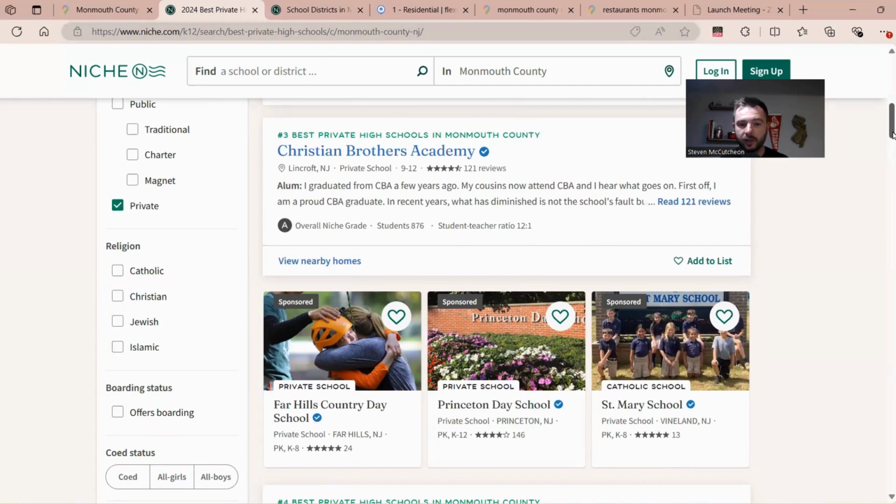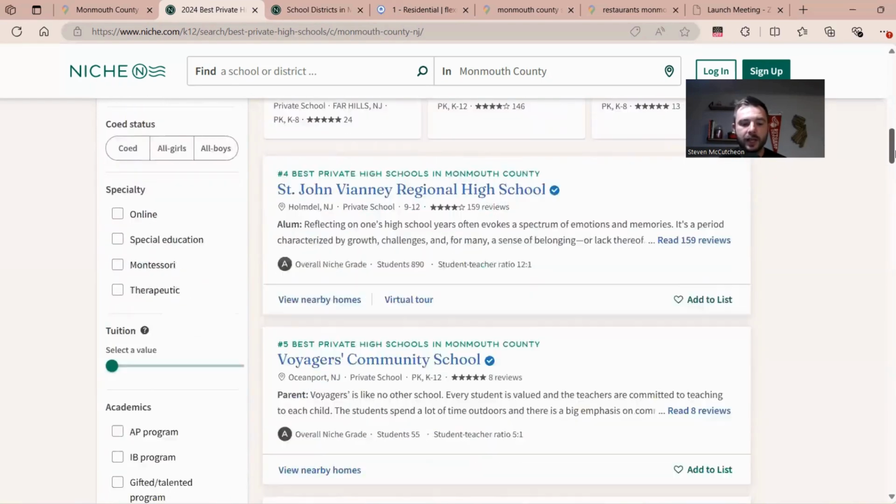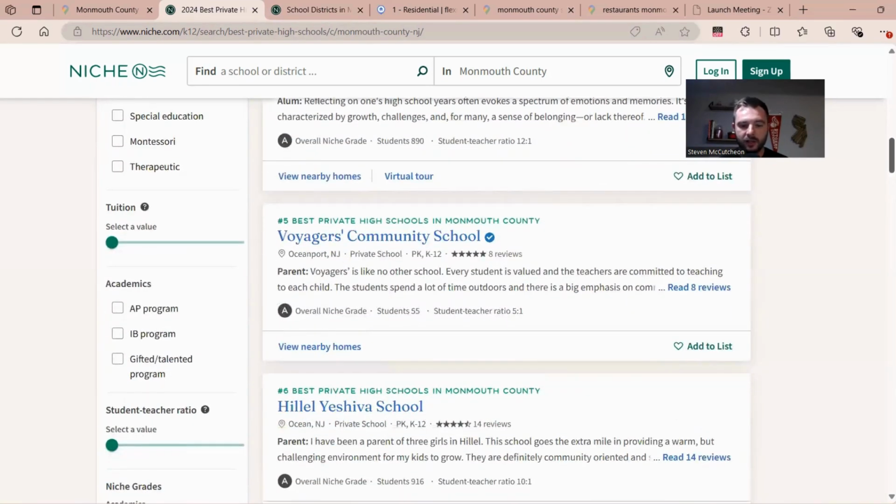A lot of people that go there, a lot of the guys that go there, they're going there specifically for that reason. Not that people don't go there for the academics. Don't get me wrong. It's still a very good academic school, but most of the time, a lot of people that go there, they're going to be going there for the athletics programs. You got St. John Vianney. It's going to be located in Holmdel, and then Voyagers Community is going to be there, ranking in at 5th.